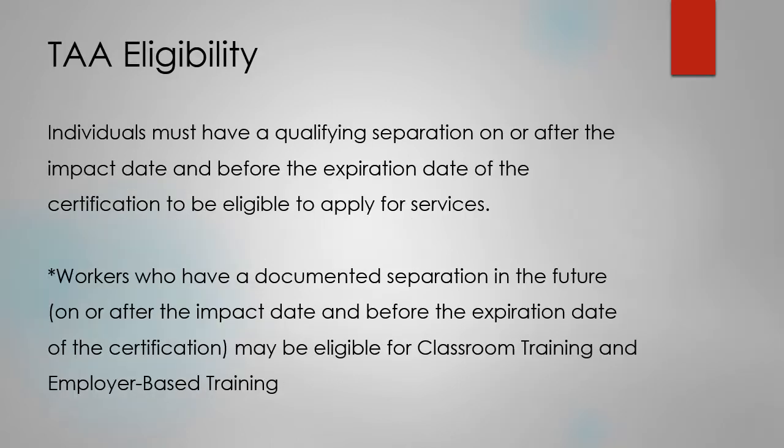To be eligible for TAA services, the worker must have a qualifying separation with the TAA certified company that is within the eligibility dates of the TAA certification. In some cases, there will be workers that may have future documented separation dates and may be eligible for classroom training and employer-based training prior to the layoff.